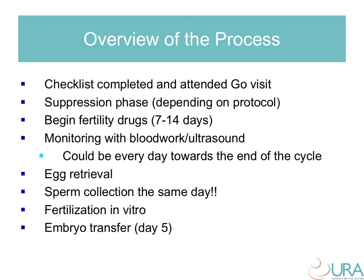Most patients require stimulation medication for approximately 8 to 10 days, but patients may be on these medications for as few as 7 or as many as 14 days. During this time, you will be monitored closely with blood work and ultrasound. Monitoring is performed in the mornings at one of our offices, and when the cycle starts, you may be coming in every 2 to 3 days. As you get closer to the end of your cycle, however, you may be coming to the office every morning.